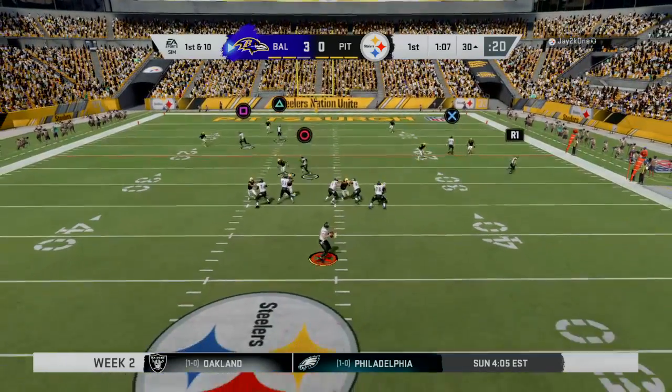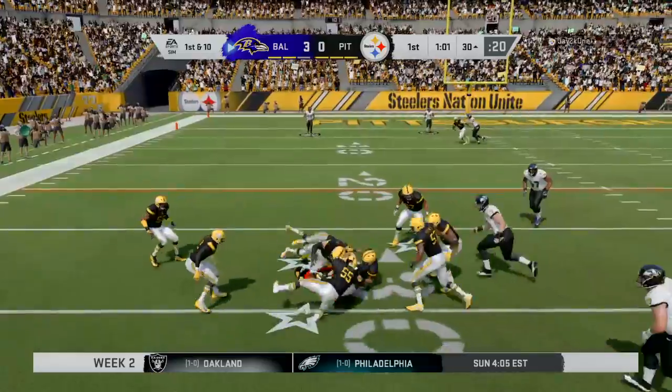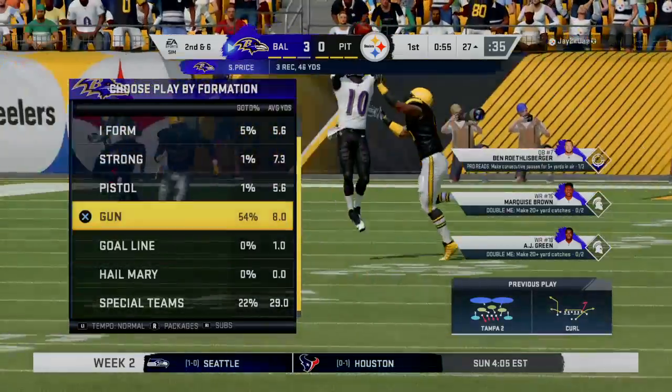After the interception, here's Roethlisberger. Looking left side, and he's got a man. It's Price. And he was able to shed the tackle, but the reserves come in for the stop. That throw good for 4.